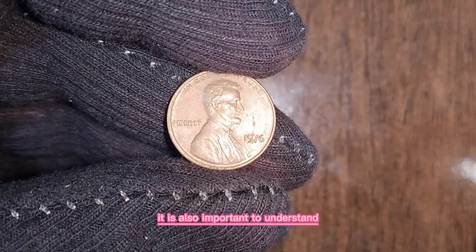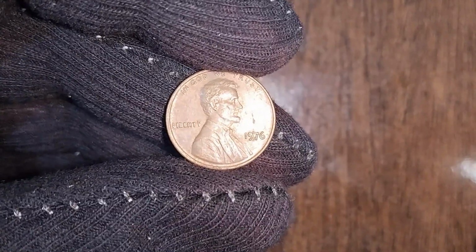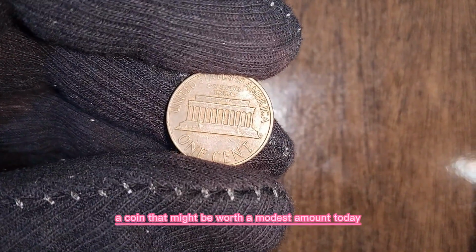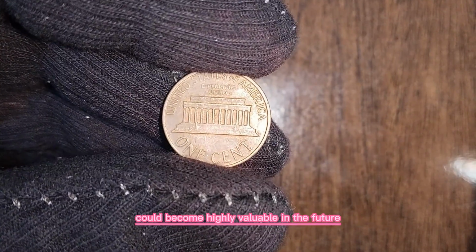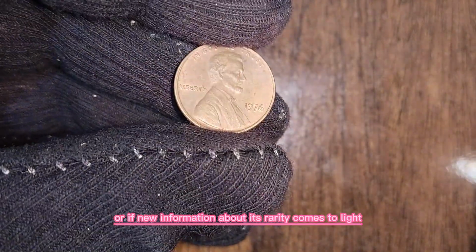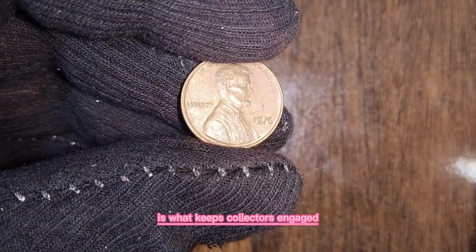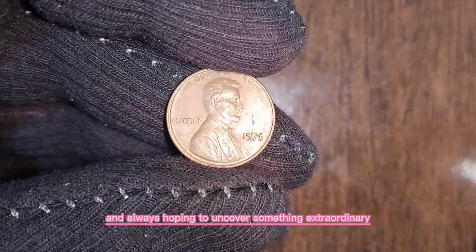It is also important to understand that the coin market is constantly changing. Prices can rise and fall based on trends, demand, and new discoveries. A coin that might be worth a modest amount today could become highly valuable in the future if interest increases, or if new information about its rarity comes to light. This dynamic nature of the market is what keeps collectors engaged, always searching, always learning, and always hoping to uncover something extraordinary.